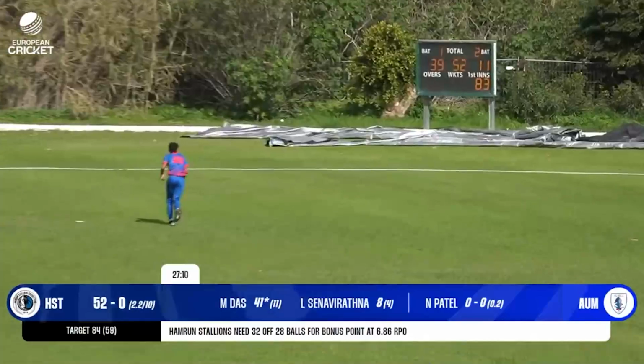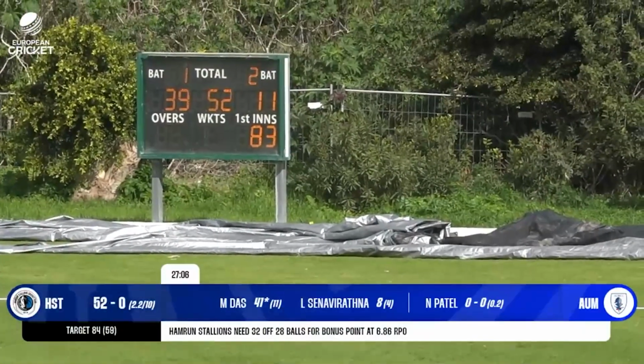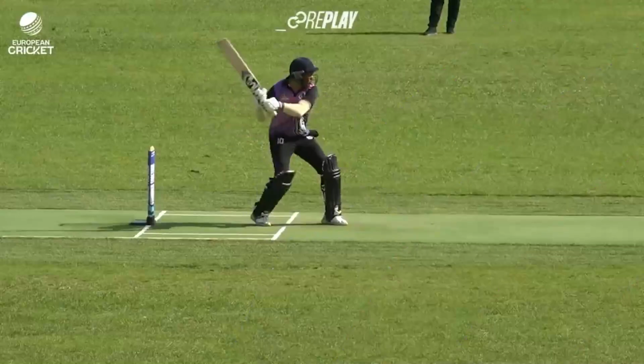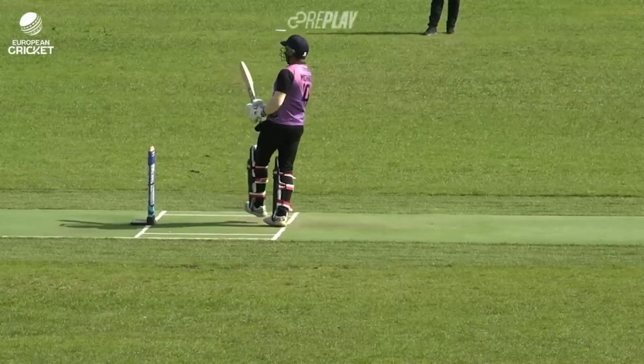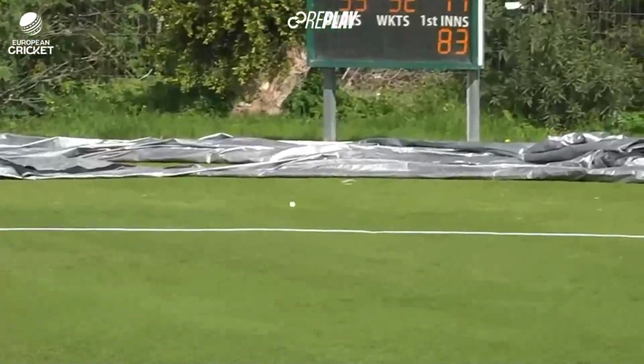That one's just been levered round the corner, and there's no one there on that boundary, and strayed a bit there from Nan Patel, and it will go just for 4. So a bit of a respite from Michael's hat-trick of 6s.